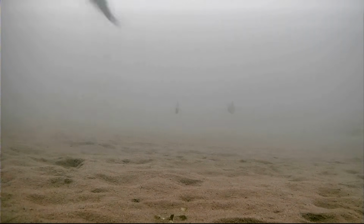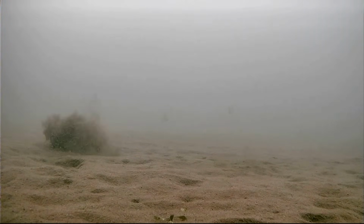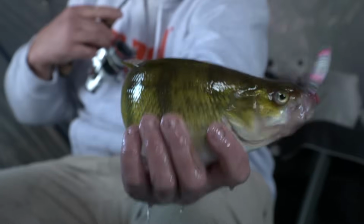That one just sucked it in. That's where that camera is key. And that's where the roach jig with the marabou is key, because I was down to just like half a larva on there, and look at that thing. That is a beast, baby.